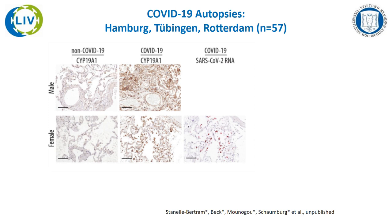And as a control, we analyzed the lung material obtained from men and women who were never diagnosed positive for SARS-CoV-2 by qPCR. And here we can see that in all 3 study sites, the CYP90A1 was abundantly expressed in the lung of COVID-19 male patient compared to non-COVID-19 male control at the time point of death. And this was also despite the fact that in COVID-19 male, like we see here in the three images, SARS-CoV-2 RNA was no longer detectable at the time point of death in the male COVID-19 patient.